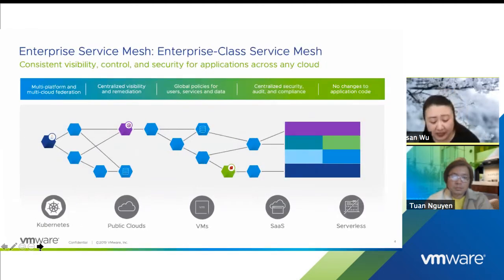And so VMware engineers realized this and wanted to build something that's enterprise class. The enterprise class service mesh provides all of these capabilities. It provides the capability of running on multiple compute platforms, running on multiple clouds, and you can actually use more than one type of service mesh. There is a federation capability with multiple vendors and an open source project called Project Hamlet that would allow information to be passed between service meshes.